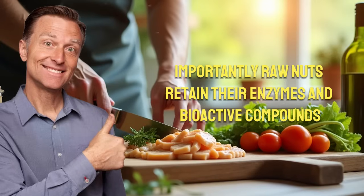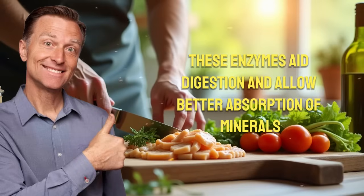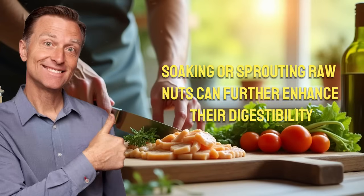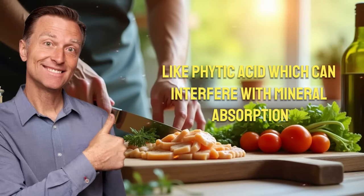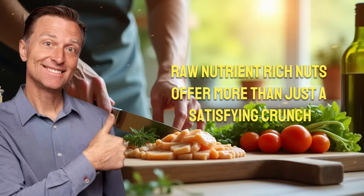Importantly, raw nuts retain their enzymes and bioactive compounds, which are often destroyed during roasting or processing. These enzymes aid digestion and allow better absorption of minerals, especially in seniors who may already have compromised digestive capacity. Soaking or sprouting raw nuts can further enhance their digestibility and reduce anti-nutrients like phytic acid, which can interfere with mineral absorption. When chosen carefully and consumed in moderation, raw, nutrient-rich nuts offer more than just a satisfying crunch.